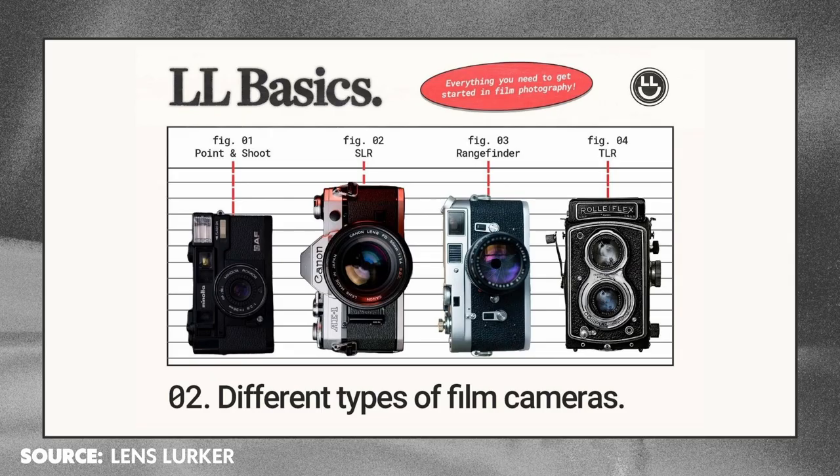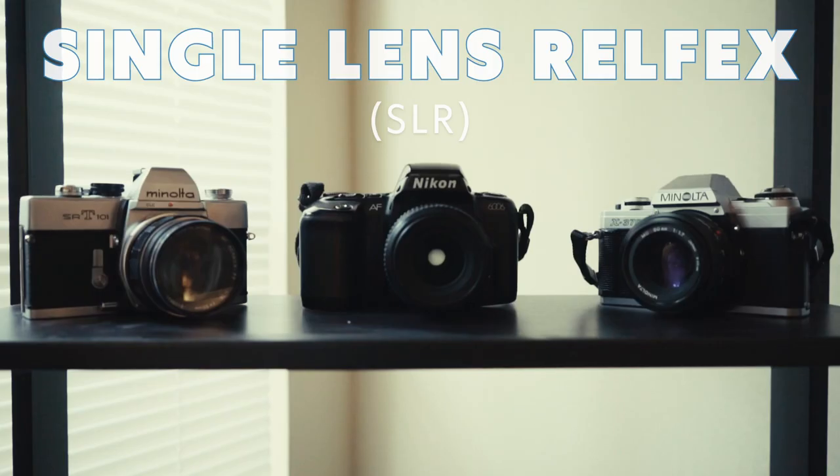So let's jump in. Broadly speaking, the main categories of cameras you'll find in film photography are going to be SLR, or single lens reflex, TLR, or twin lens reflex, rangefinder, and point and shoots. Again, there are some other types of cameras out there, but broadly speaking, these are the biggest buckets that most cameras will fall into. SLR stands for single lens reflex.